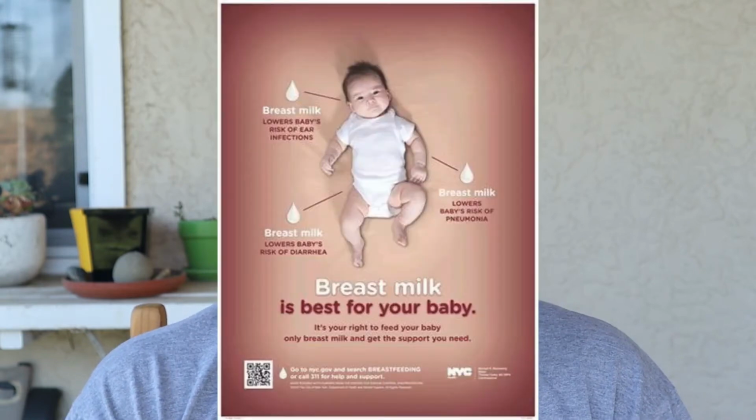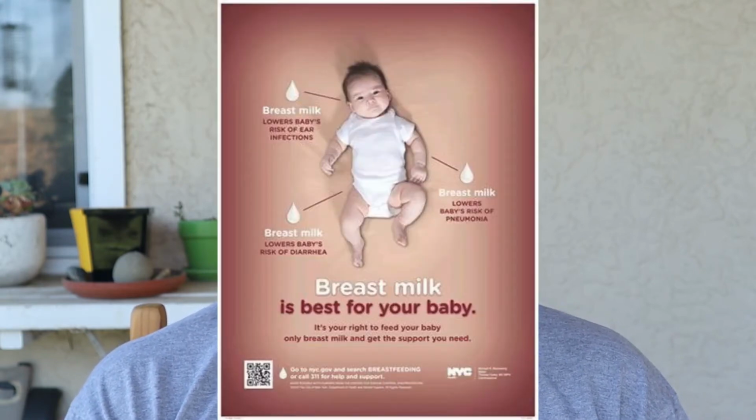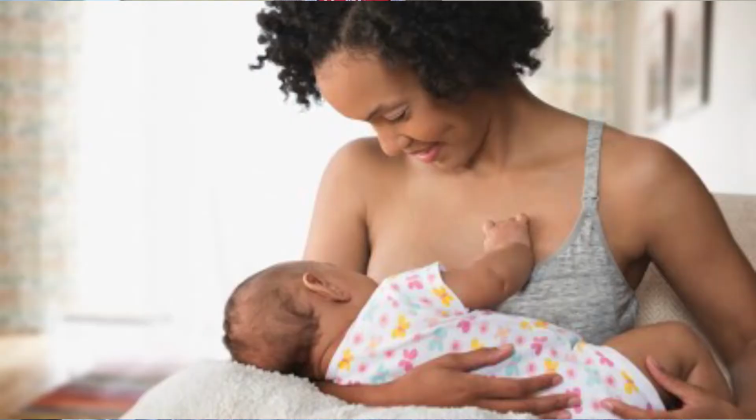Nowadays, science pretty much is unanimous on this. Breast milk is by far the best thing for a developing baby's brain and immune system and overall health. Also, it promotes touch. And touch is one of those things that the baby's system is ready for. It's ready to be touched. It's ready to learn through touch.